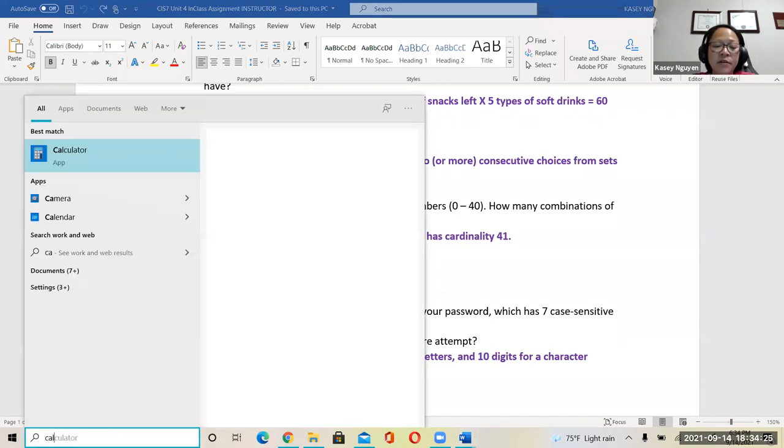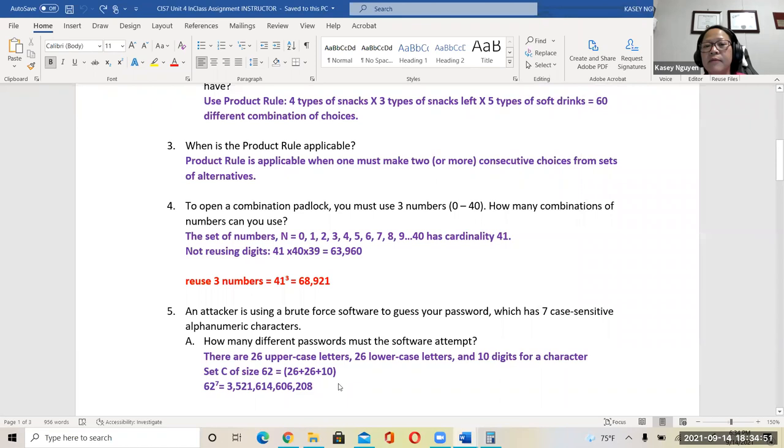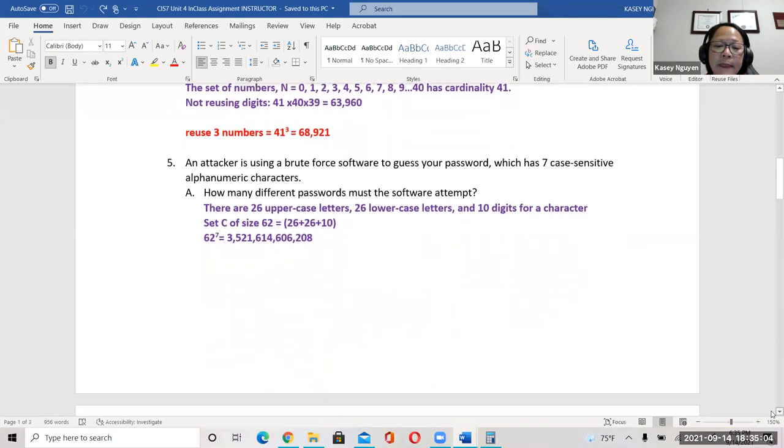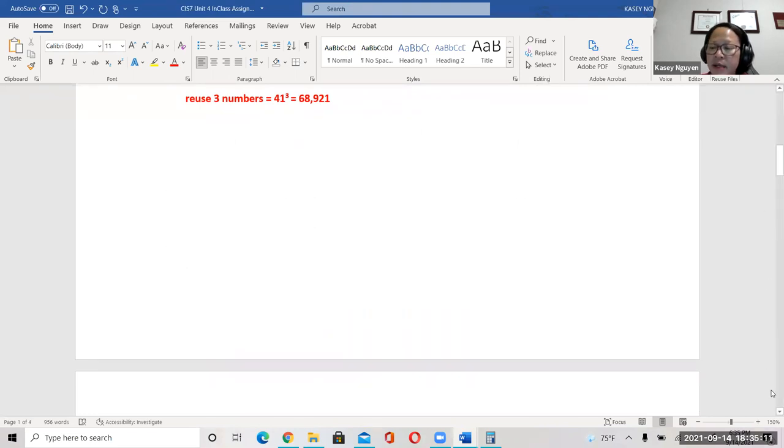And, you know, if you want to use the calculator, there's scientific mode. You just go here, choose scientific, and I can punch in 62, raise it to the 7th power, and I would have this. You can select all, copy, and then paste it into your answer. There you go. Okay, so we answered question A. Let me move this down so you can see them together.